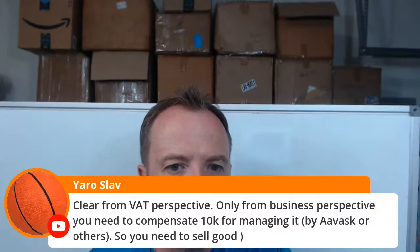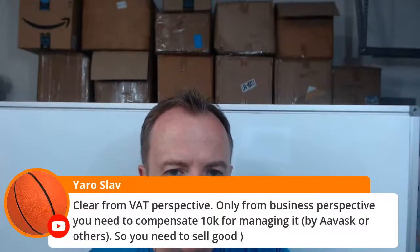So clear from a VAT perspective, only business perspective, you need to compensate 10K for managing it by a VASC or others. So you need to sell good. Exactly. So that's a very well put way of putting it.